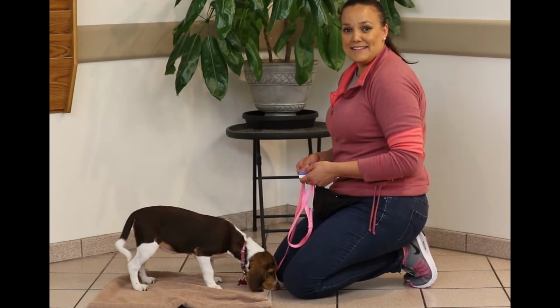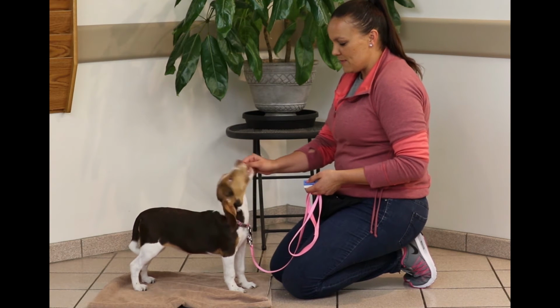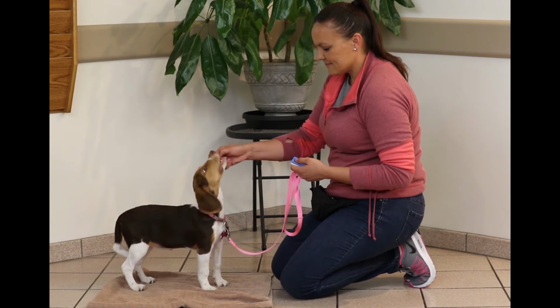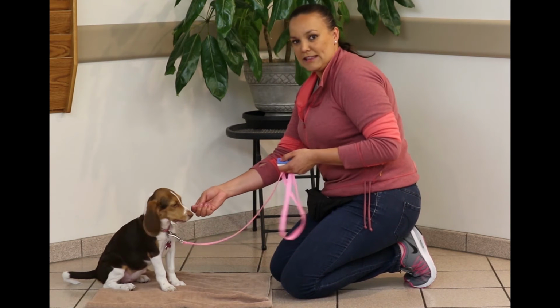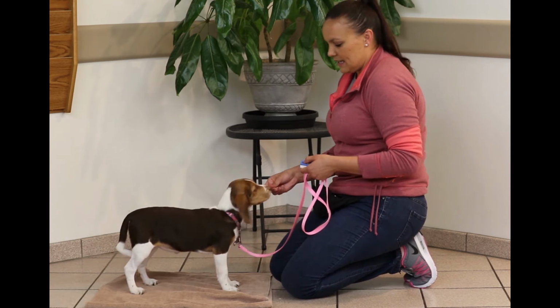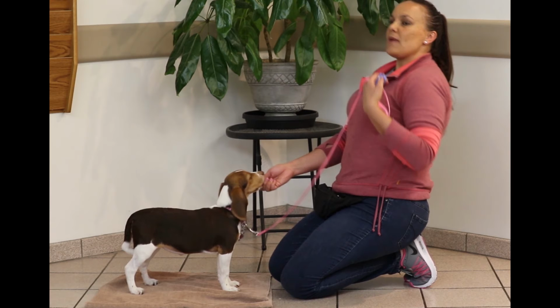Okay, now we're going to do sit. How you do sit is you're going to take the treat straight from your dog's nose, straight back to her tail. Right when their bottom hits the floor, you're going to click. And then we're going to keep doing that again. We're not going to say the word sit yet. What this does is it puts our dog looking up, and that naturally makes them want to sit.